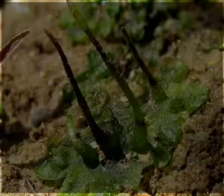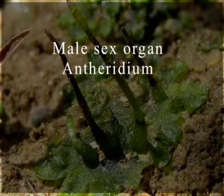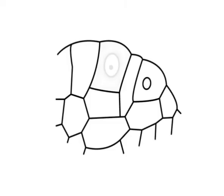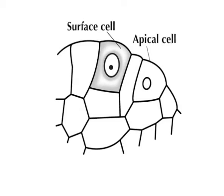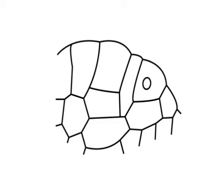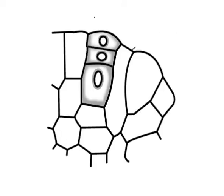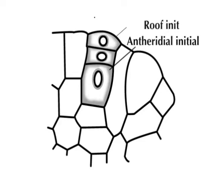Now, let us discuss the sex organs of this genus, which include the male sex organ known as antheridium and the female sex organ called archegonium. The antheridia develop endogenously from a surface cell which has denser cytoplasm and a conspicuous nucleus. It divides periclinally into an inner segment and an outer segment. The former functions as an antheridial initial and develops into an antheridium or antheridial cluster. The outer segment is the roof initial, which forms the two-layered roof of the antheridial chamber.